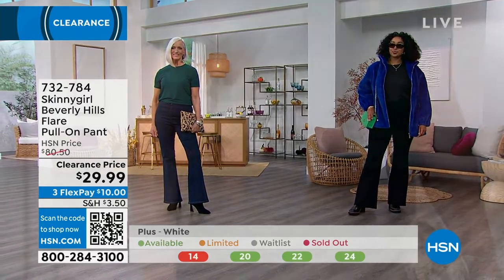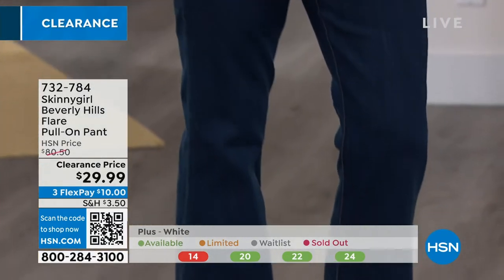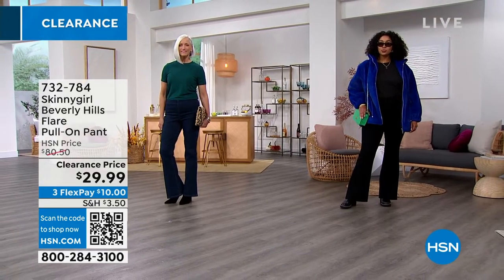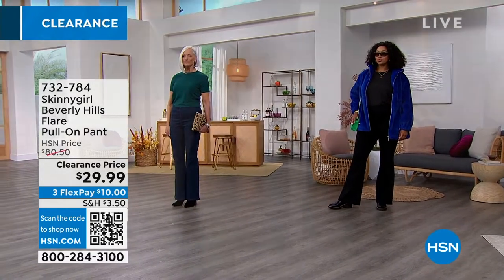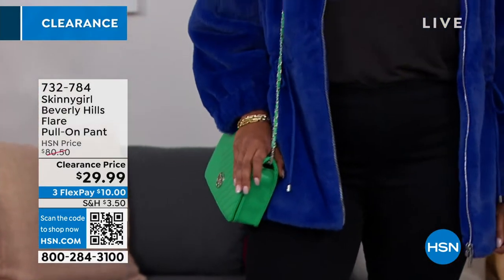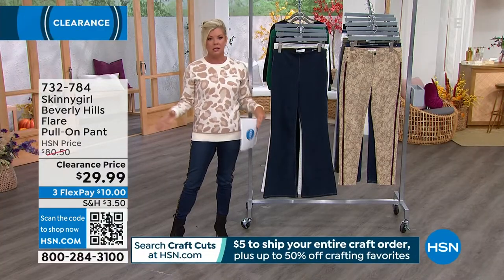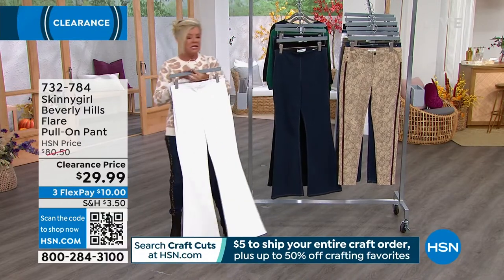So starting with Jan, she is 5'9", and she typically wears a size 8, so she's wearing this in what we're calling the mid-tone color, which looks dynamite. And then Kenya is wearing this in the black, and Kenya is 5'10". Kenya, you do have a little heel on too, so you still have enough length, being taller. So if you are petite, this is going to be a little bit longer on you. You can easily hem this if you need to. But again, Brittany, I know you're petite as well, right?